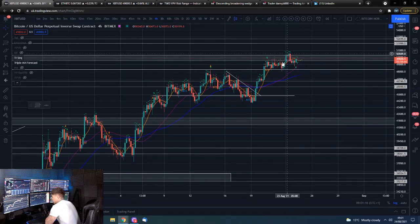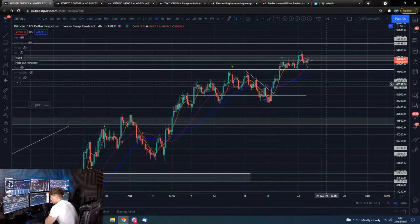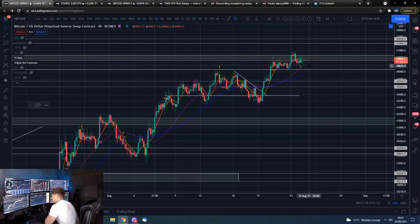This move above and back below was the opportunity for the bears to push us down lower, with their targets of, well, we could call it 48,000. They got us down to 48,000. Then they had a good shot of getting us down to the next area, which is around here, but they were not successful. So basically the ball is back in the Bulls' court, and it is looking like they're going to try and push back up.